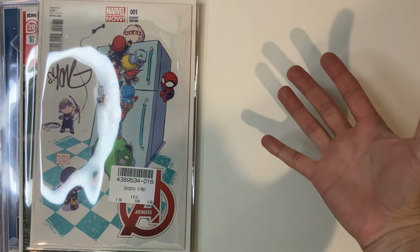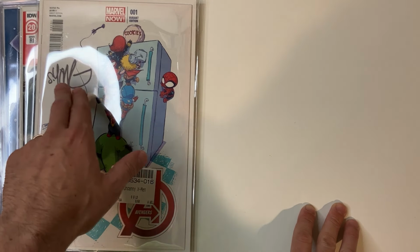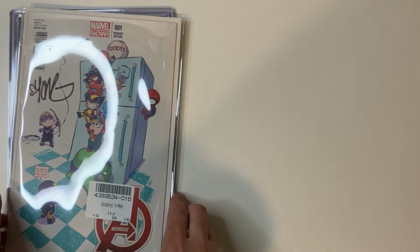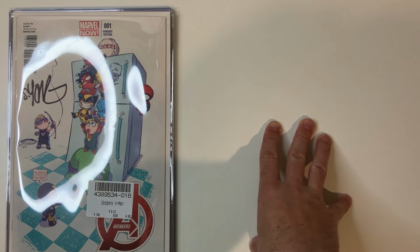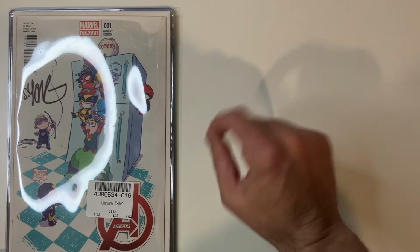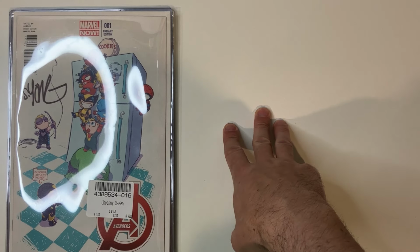For those of you that don't know, CBCS for a long time has offered signature authentication through Beckett. CGC had a hard no on that policy and had a pretty early line in the sand that their comic books labeled with the CGC signature series must have a CGC authorized individual physically witness that signature hitting the page for it to count for the gold label.